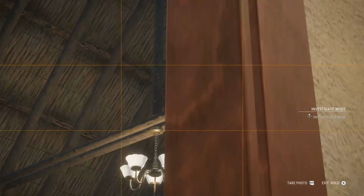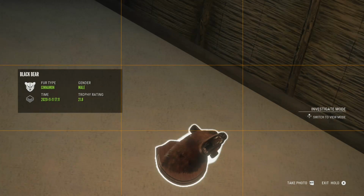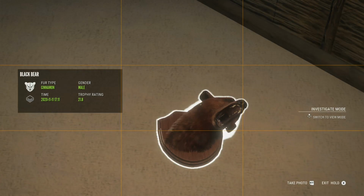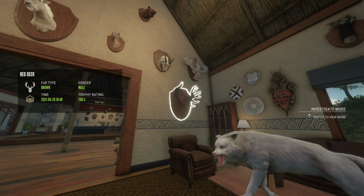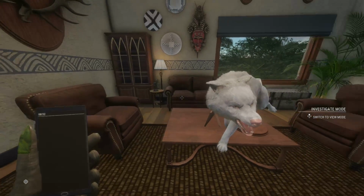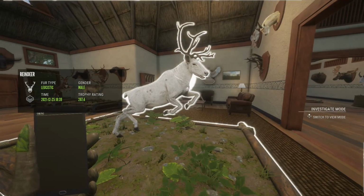If I could just get around this corner. Okay. And there we've got another turkey, light brown. And a black bear. That's a cinnamon colored black bear, in case you're wondering. Okay. Now here we have our albino gray wolf. This is something I'm really proud of. I mean, look at him. He's gorgeous. And we have him paired with our leucistic reindeer.